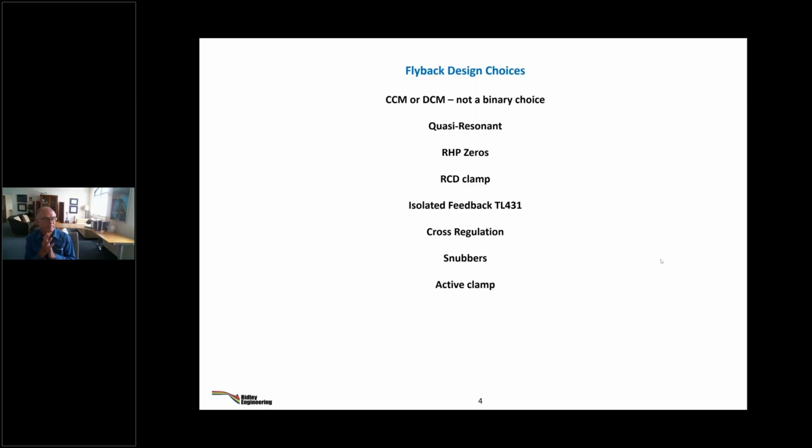For many app notes, and you'll see discussions actually recently on LinkedIn, people look at this as a binary choice. It's like, well, I've got to go DCM for this reason. Usually that's the choice that gets made with a flyback. Other people will say, well, I've got to go CCM for whichever topology. That could be the flyback as well. But this is not a binary choice. This is a continuum of choice. And you don't just choose one or the other. You choose the converter where it wants to be.